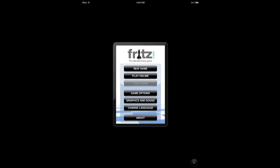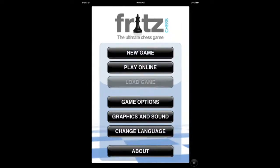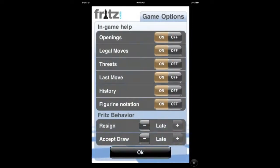So as you can see, it's made for iPhone, but let's just play it on iPad and see how it does. The starting page doesn't really need an introduction. It shows you the name, the game, play online, and you have all those options. You can change the game options, turn off the ones that you don't want. You can change the behavior of the engine.